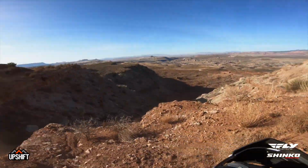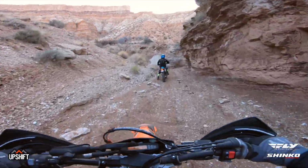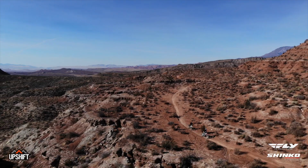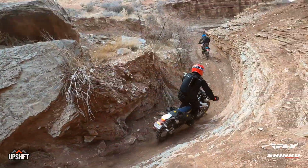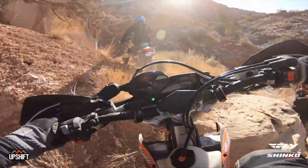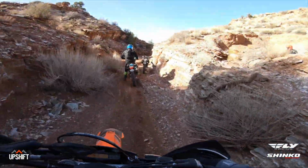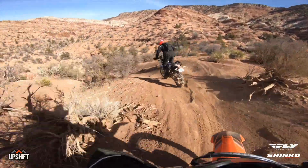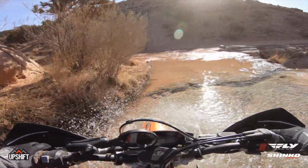On the last day of our trip, we headed north up to the Tocqueville Falls. All along the Tocqueville Twister Trail, there are many side canyons to explore. We finally made it to the Tocqueville Falls, and now it was time to head back down the canyon.